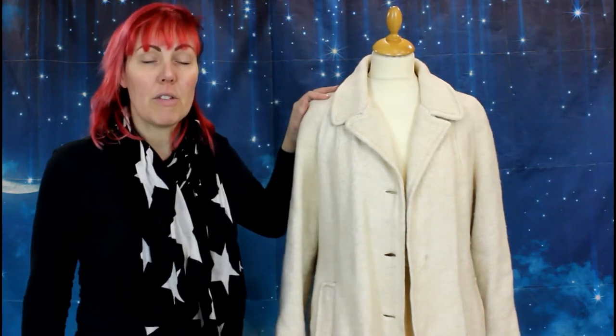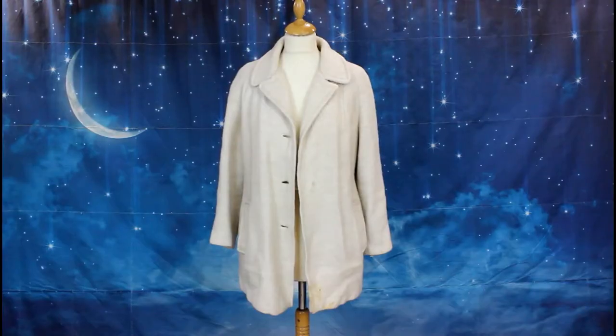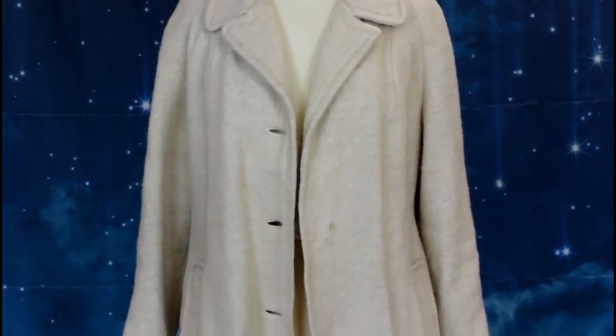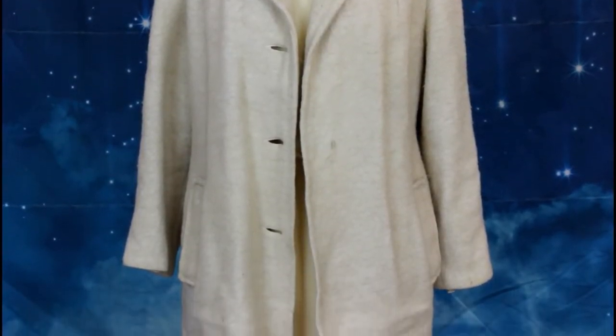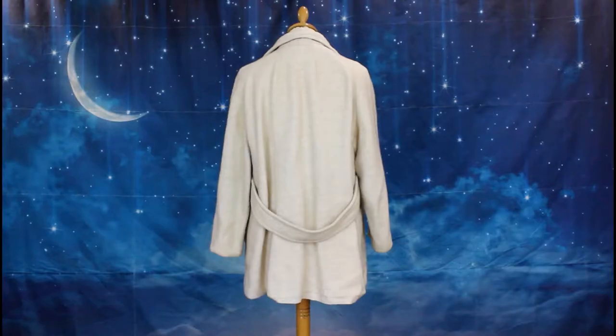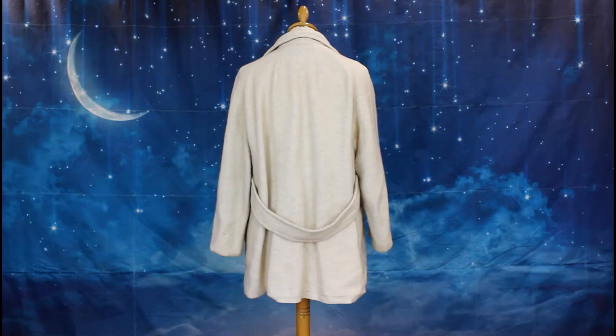Today I'm going to be making over this coat. This coat was in the bag of free vintage clothes that I got a few weeks ago. I'll click the link up there so you can go and have a look and see what else we got. We initially rejected this coat because it was quite damaged, but then Kartika and I pulled it back out and decided that actually we really did want to do something with it.